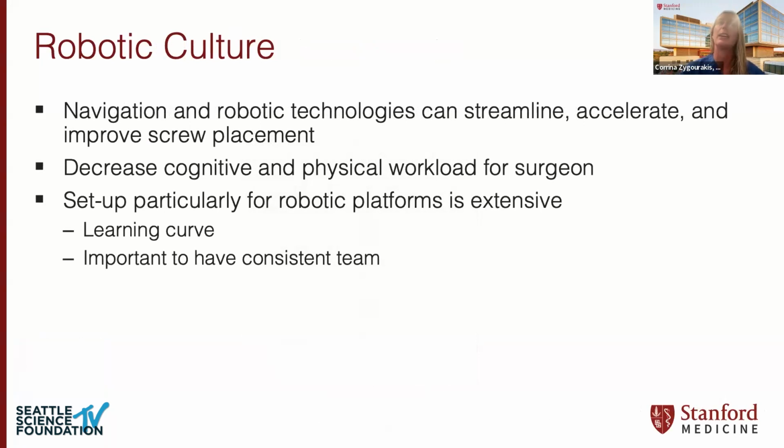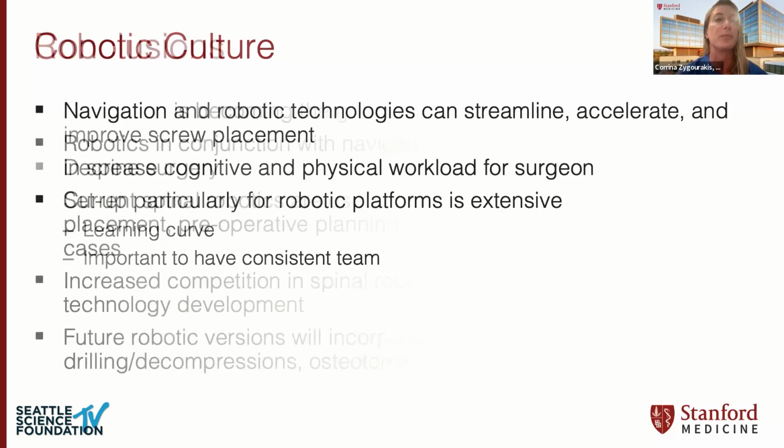But the setup is particularly important. For both navigation and robotic technologies, setting up the equipment and registering it can be extensive. There's a learning curve to this. And so I think it's really important that you have a consistent team in the operating room, both from a nursing and scrub perspective, as well as from an industry representation perspective, to make sure that this goes smoothly, because otherwise that can be a big hiccup for you. So I think that's also an important component of either navigation or robotic culture.